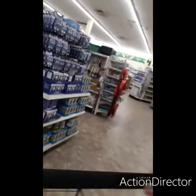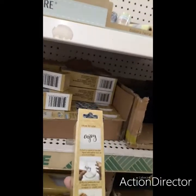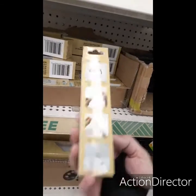Guess I got my little shopping cart out. And then I'm going to... there's food aisle. Zoom around, show you. This is the craft aisle. What's this? Transfer paper. How to use: cut a piece of transfer tape to cut image. Enjoy. That's different. Never seen that.